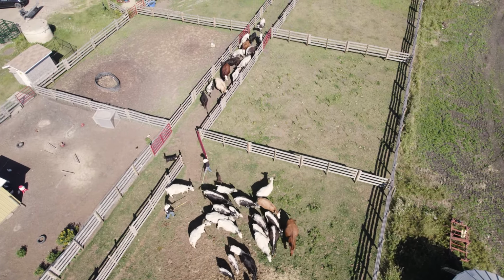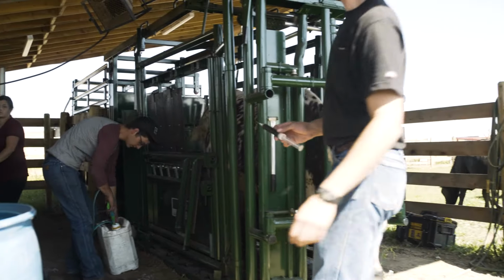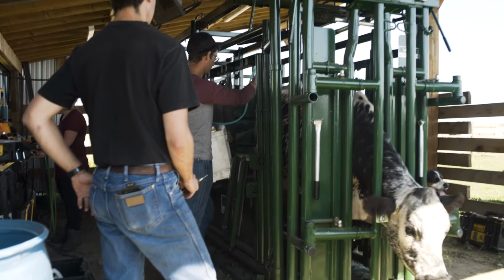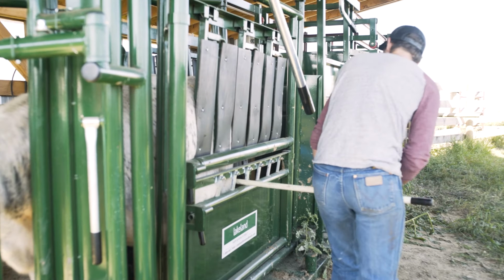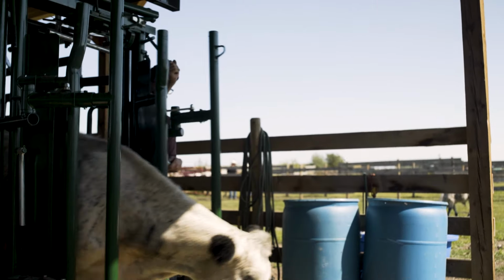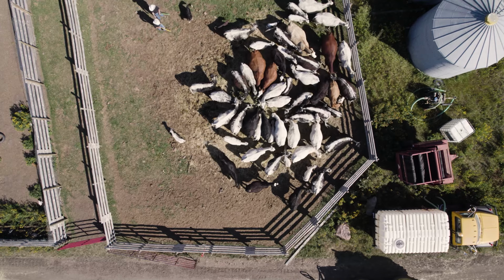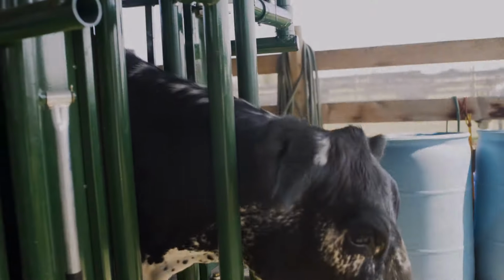So yeah, there's been a couple times when we do preg checking and stuff like that, the vets will come out and they liked our setup so much. There was a couple other people whose one bull needed a chiropractor. They ran into a gate and needed a chiropractor, and so they actually came and used our setup, even though it wasn't our cows or anything, because they liked our setup so much, and it's happened a few times now.